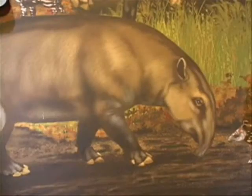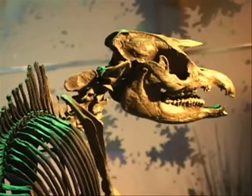Today's tapirs are basically solitary animals. We do know that they don't herd. They're not herding animals. We have a lot of tapirs here at this site, and we're trying to figure out why we have so many of them. Maybe they were herding animals at one time, and they liked to congregate in one area. We just don't know that right now.